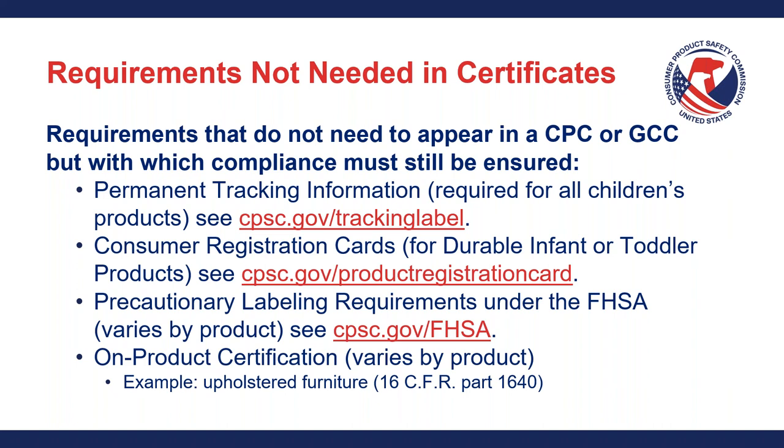Same thing with consumer registration cards. It's just a compliance requirement. It's not a testing or certification requirement. So there is sometimes a difference between requirements that are just compliance and requirements where testing and certification are required to prove compliance. There's kind of two different things there. Additionally, precautionary labeling requirements under the FHSA, I believe it's 2P under the FHSA, would not be required. More information on the FHSA is available at our website.